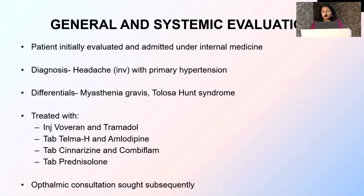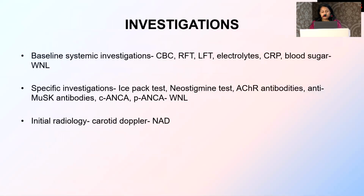The patient had initially been evaluated and admitted under internal medicine with a provisional diagnosis of headache with primary hypertension. The differential diagnoses considered as per clinical notes were myasthenia gravis and Tolosa-Hunt syndrome. The patient was managed with analgesics, antihypertensives, drugs for vertigo and steroids, which was essentially symptomatic treatment. An ophthalmological consultation was sought during office hours the next day.